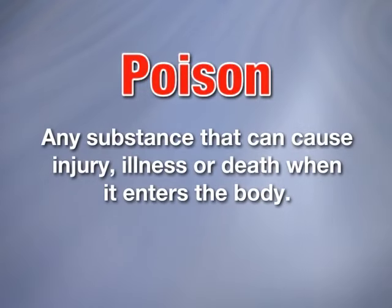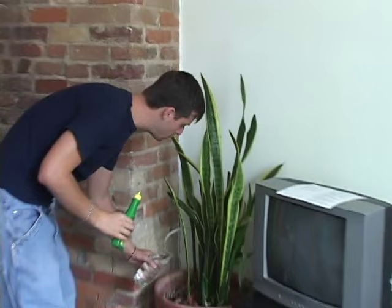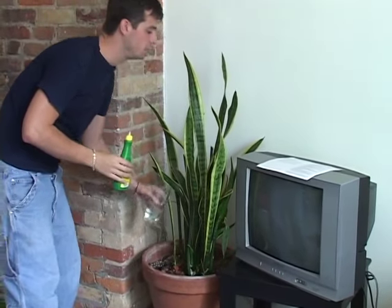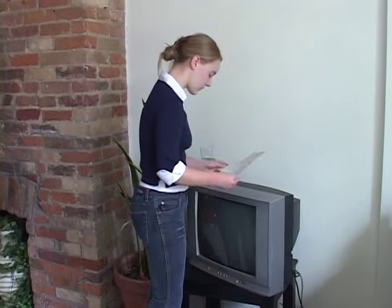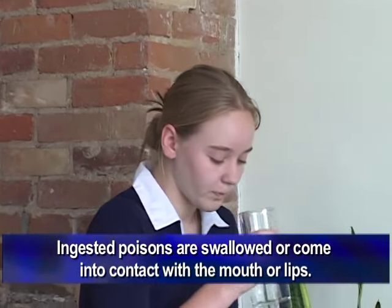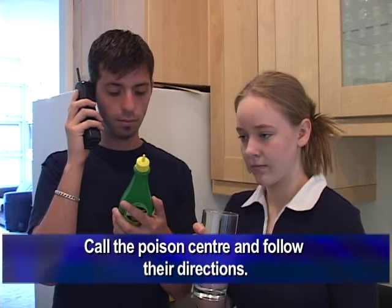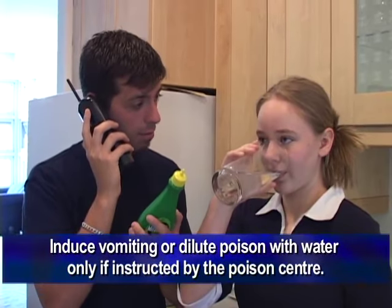Poisons. A poison is any substance that can cause injury, illness, or death when it enters the body. Ingested poisons. Ingested poisons are swallowed or come into contact with the mouth or lips. Some examples include medications, cleaning products, and pesticides. Call the poison center and follow their directions. Induce vomiting or dilute the poison in the stomach with water only if instructed by the poison center.